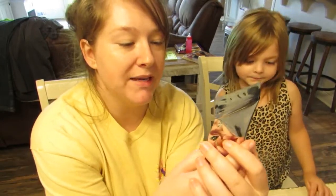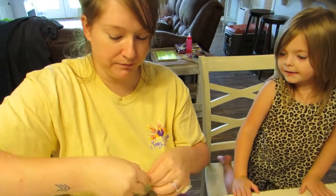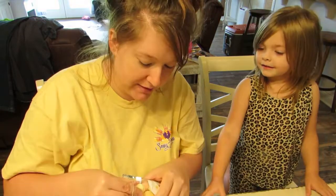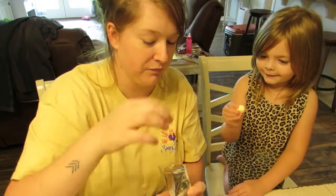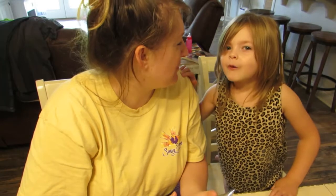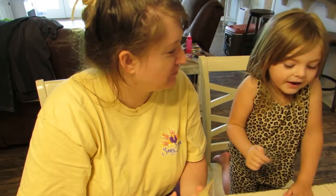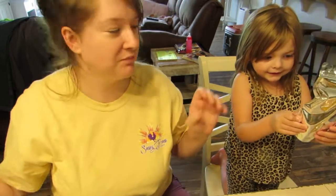This is mini mixed flavored marshmallows. Can I try it? Look, Weston is asleep, so you gotta be quiet, okay? Let's see. This is what they look like. She's trying a yellow one, and I'm trying an orange one. That's cool, isn't it? Do you like it? You want another one? No, we gotta try some of these.